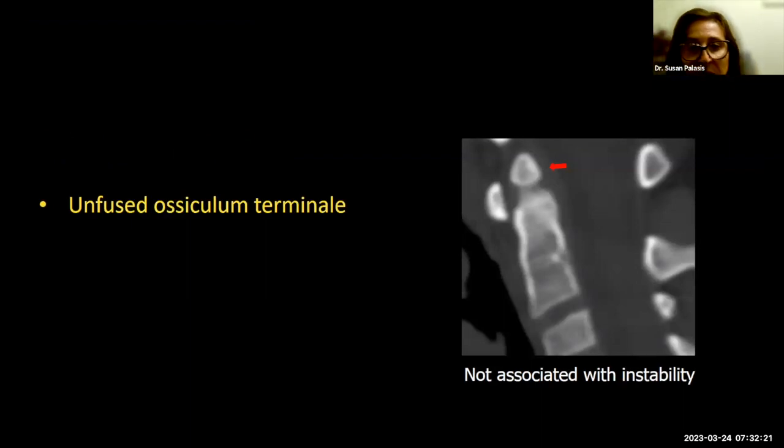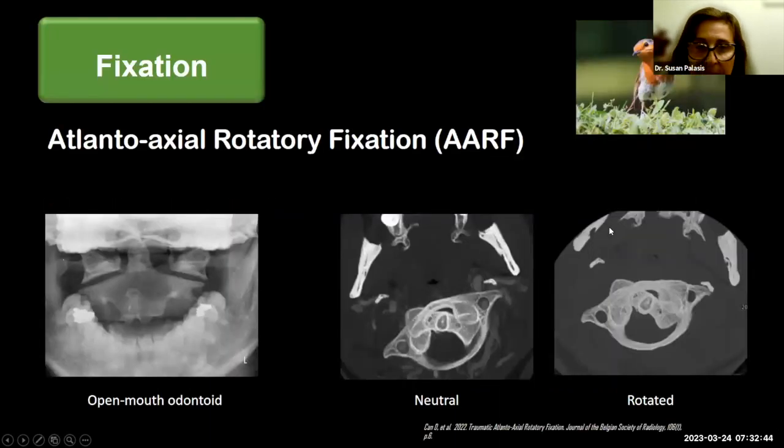What about the unfused ossiculum terminale? Is this an unstable injury or an injury that leads to hypermobility? Should we be concerned? The answer is no. This projects above the level of the alar ligaments, and it does not confer any instability to the craniocervical junction. So it's just an incidental finding that we need to recognize.